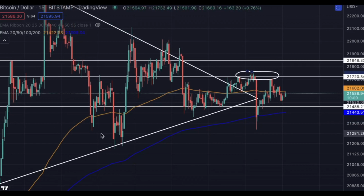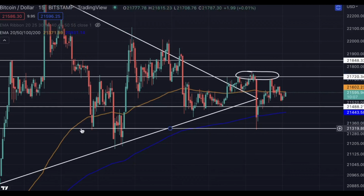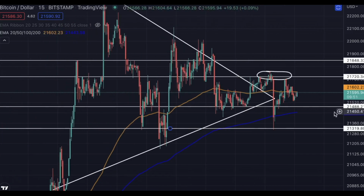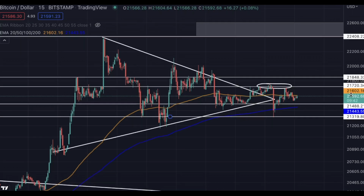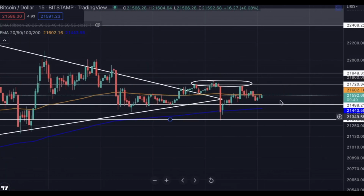We see that this support line is holding our price above the $21,300 level, which is very good, because if we broke this support to the downside, we could also see a retest of the 20,300 level area. So it's good that we are above this line right now.